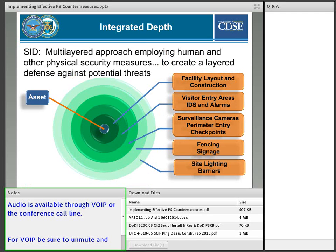As we discussed, security in depth is a multi-layered approach employing physical security measures to create a layered, integrated defense against potential threats. At the innermost layer is the asset to be protected. The outer layers consist of the facility layout and construction, visitor entry areas, intrusion detection systems, closed-circuit television systems, perimeter entry and checkpoints, fencing, signage, site lighting, and barriers. One of the places you'll see a full definition for security in depth is in the Unified Facilities Criteria 4-010-05, which is in your file share box.